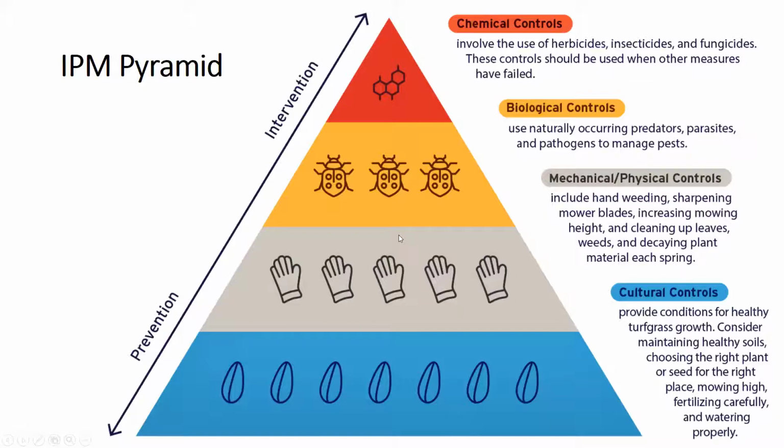So here is that integrated pest management pyramid. Essentially, we're starting at the bottom of the pyramid. These are the first steps towards prevention. And that involves cultural controls, which we talked about with mowing and watering. Importantly here also is choosing the right plant for the right place, which is going to tie into what Eliana is talking about next with native plants.